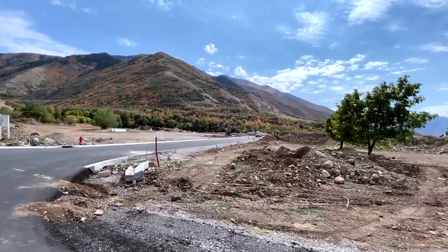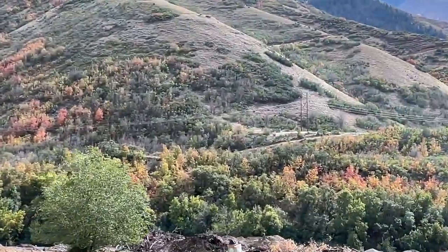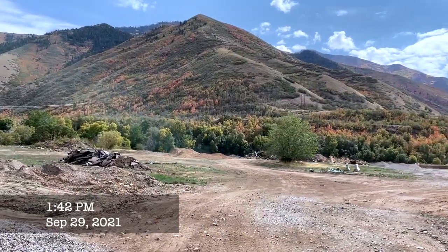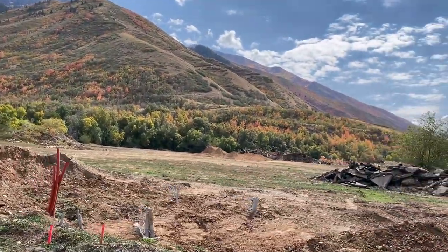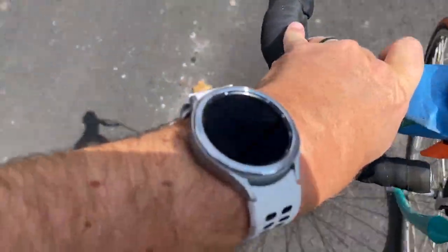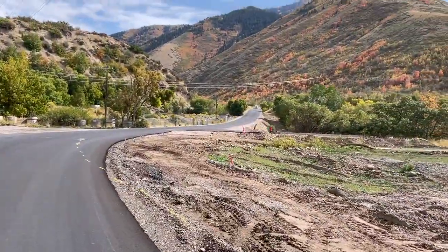And this is why we cycle. Look at those views, David. Let me see if iPhone let me zoom in on the colors. So right now it is almost October. Today is September 29th. We have the leaves, all the foliage changing color. Gorgeous day for cycling. And yet Samsung still is not telling me my heart rate. Well, good thing I have 3 other devices. Actually 4.